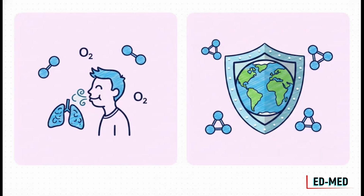Now here's the part that I think is just fascinating. The difference between the normal oxygen we breathe and the ozone that protects us is tiny. The oxygen in the air around us is O2, right? Two oxygen atoms stuck together. But ozone is O3. It has 3 oxygen atoms, and that one extra atom changes everything. It's what gives it that protective superpower.